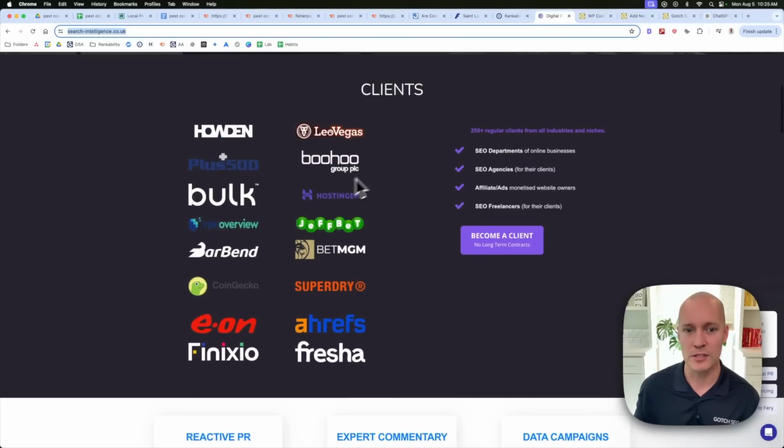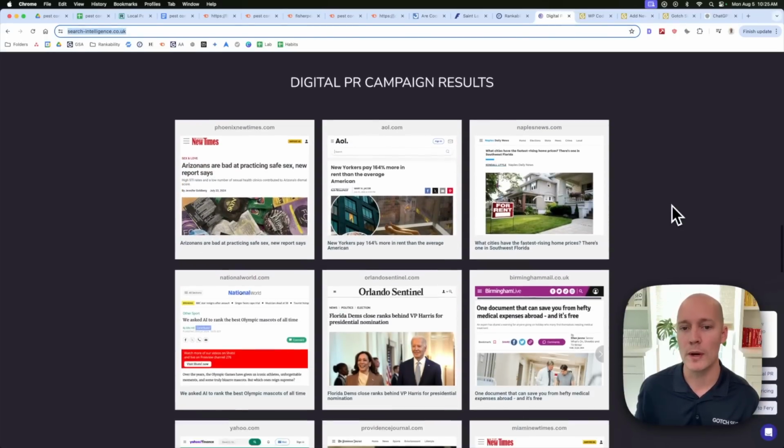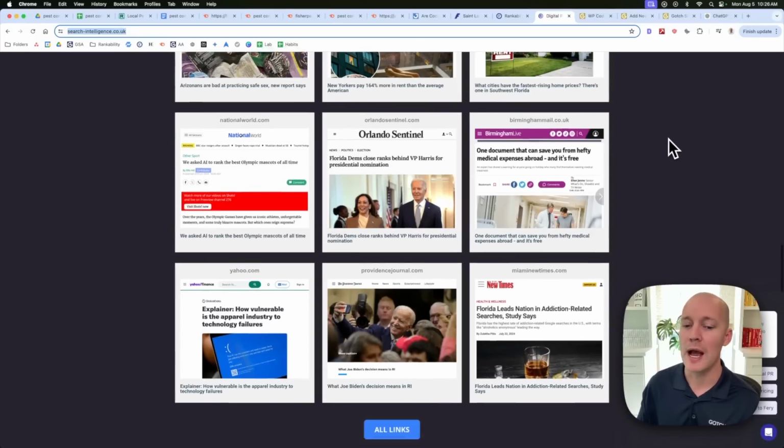And you can see the types of clients that they work with, but you can also see the types of links that they get down here. And they're very strong websites. This is a quality over quantity game. So you really want to try to get the most powerful links possible, because that's really what's going to make the difference. Those little weak links aren't going to move the needle. We've tested this pretty extensively, and the stronger links certainly help to outperform.